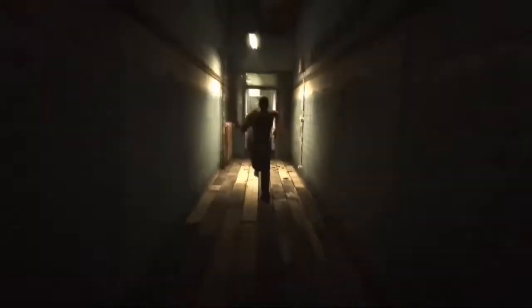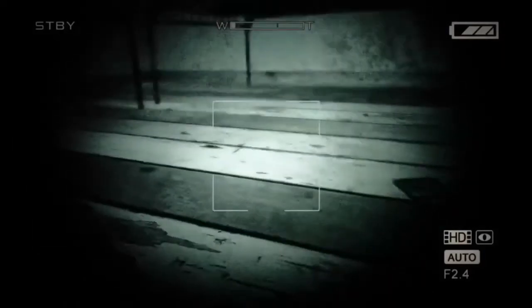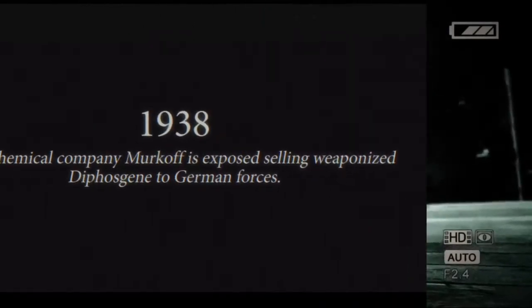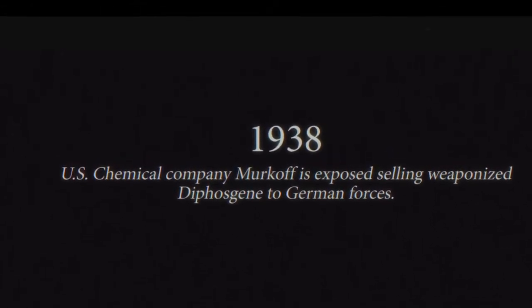Especially considering that Murkoff was around back then, because we all know that the asylum was reopened in 2009 after being abandoned in 1971. That's when it was reopened by Murkoff, but Murkoff were probably the original owners as well back in the 50s and 60s when it first opened. In the Switch trailer, it does show Murkoff being around since at least as early as 1938. So Murkoff has been around for a while, and they were probably the original owners of the asylum.